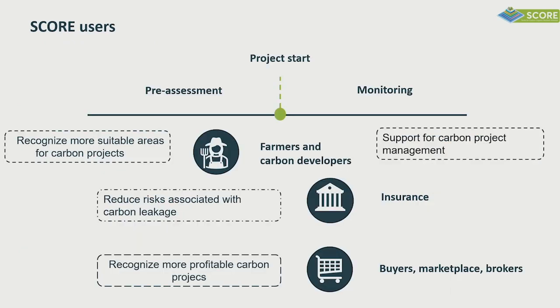So who should use this? The idea is that we were thinking about this system as something that could benefit the entire value chain of carbon farming and of the market. Because of course we believe that the first ones who should use these services should be farmers and carbon developers, because during the pre-assessment phase, they can understand if they can host carbon projects, and also understand what's the best agricultural practice that they might apply, and also have support for managing their carbon projects once they have started.